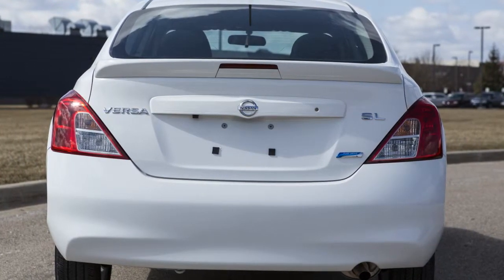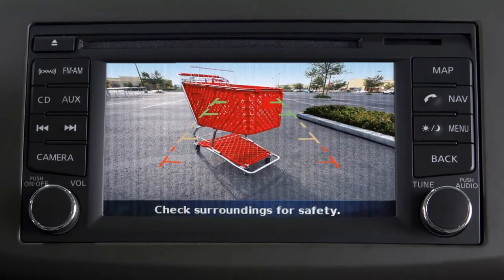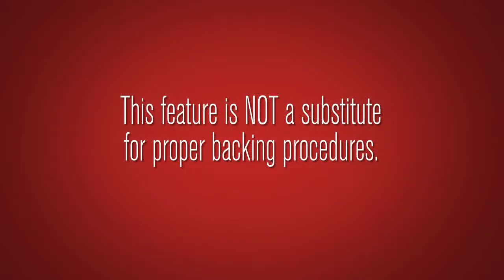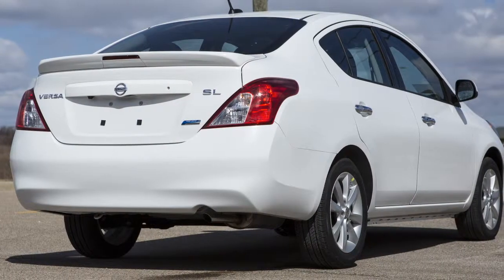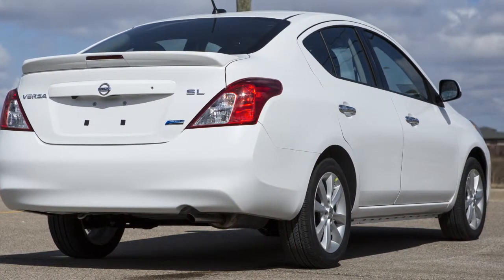The rear view monitor cannot completely eliminate blind spots and may not detect every object. Always check surroundings before moving your vehicle. The rear view monitor is not a substitute for proper backing procedures. Always turn to check what is behind you before backing up. For more detailed information, please see your owner's manual.